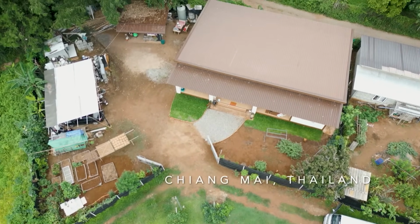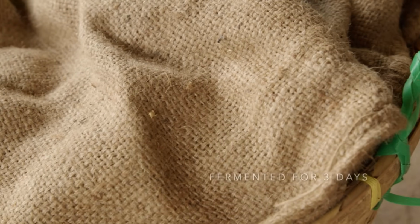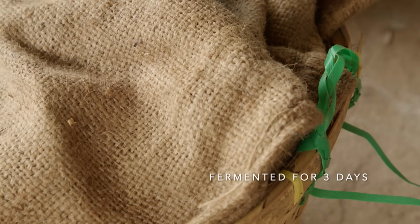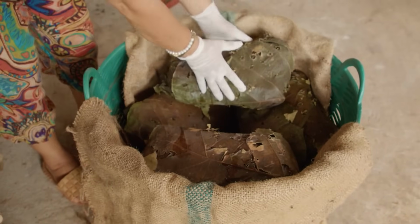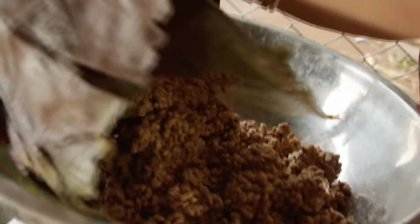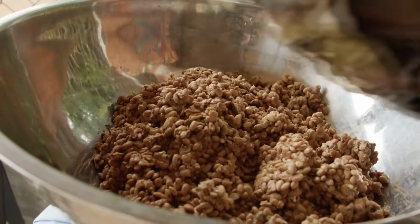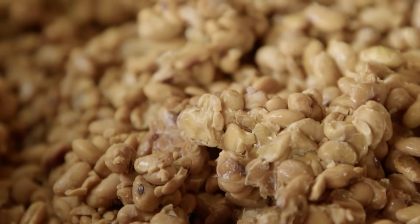In Chiang Mai, Madam Hang's soybeans have been fermenting while cocooned in their baskets for 3 days. Left at ambient temperature, microbes have transformed the soy proteins into peptides, amino acids, and ammonia. Tua Nao means rotten beans. Unwrapping reveals the distinctive texture and pungency behind its name.